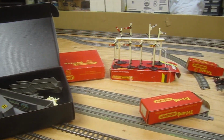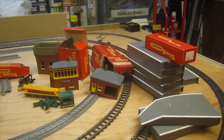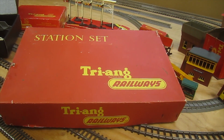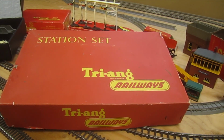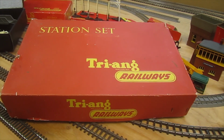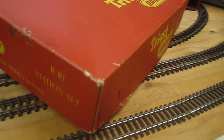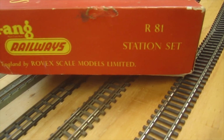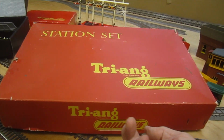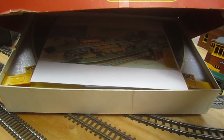Now these items that we've looked at so far would have been available individually, but in what I think was quite a remarkable piece of marketing for the time, the station set showed up in the very first catalog, 1956. This is R81, the R81 station set. Absolutely precious this is. Now there's more in this box than what originally came in the set, as you will see.